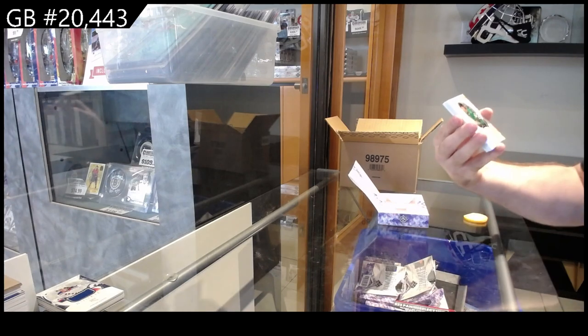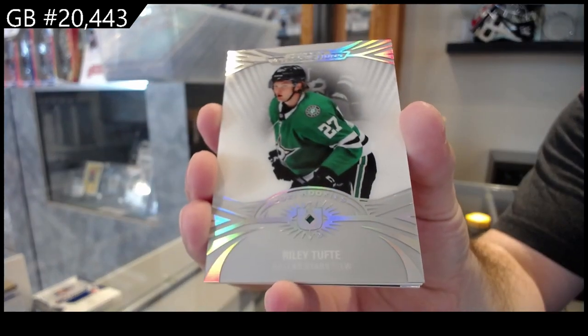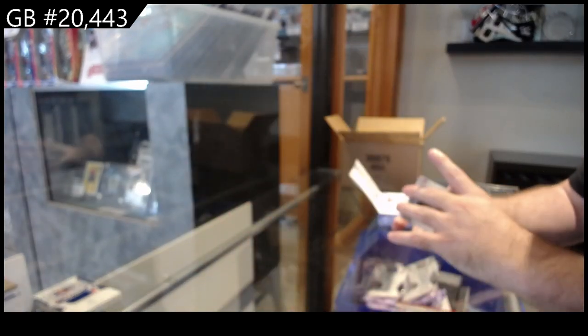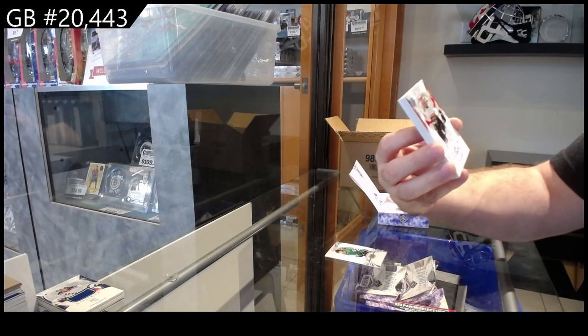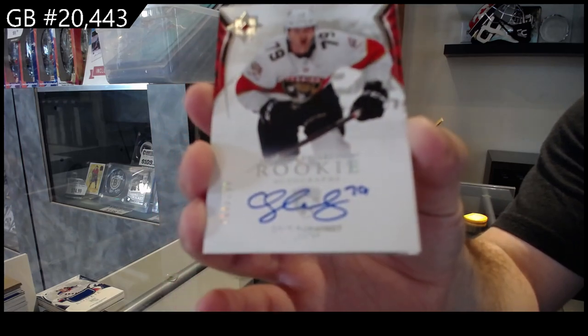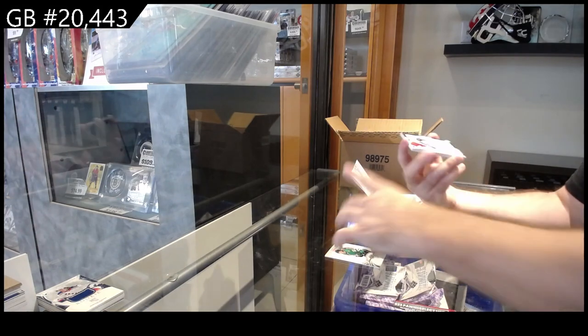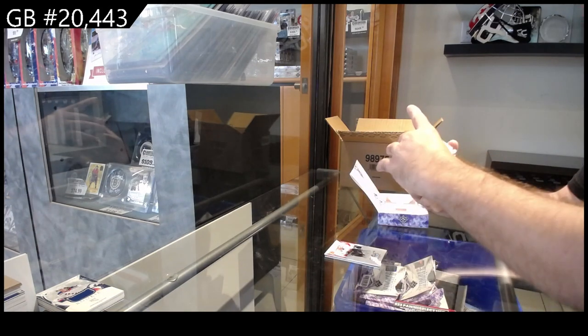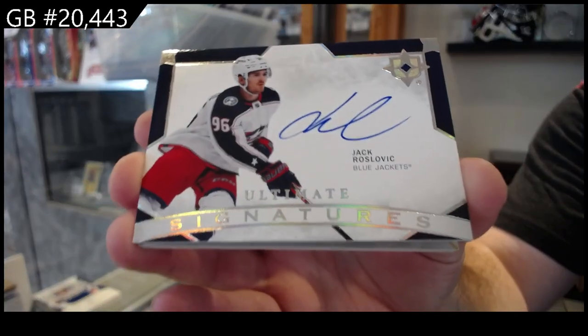We've got an ultimate introduction for Dallas of Tufty. We've got a rookie auto for the Panthers, a 299 of Schwindt. We've got an ultimate signatures, Ross Lovick for the Blue Jackets.